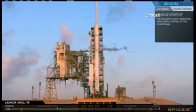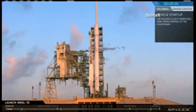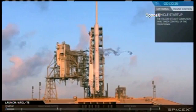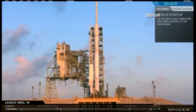LD, verify go for launch. Go for launch. Stage 2, pressing for flight. T-minus 30. T-minus 20. Stage 1, pressing for flight.